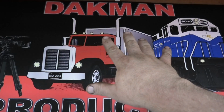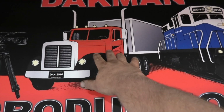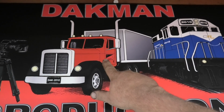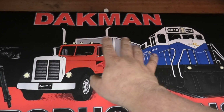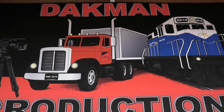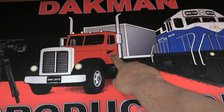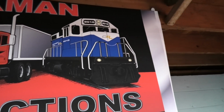I love this because this is the old school way of how trucks were. They would paint the body the main color, and then the fenders were always black. So if it was a green truck, black fenders. Yellow truck, black fenders. Red truck, black fenders. And that's how it was in the old school days. But you can see he even got my Deckman Productions logo in there. Great job.